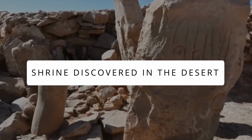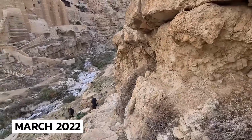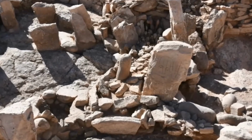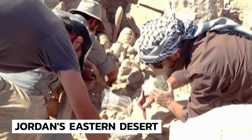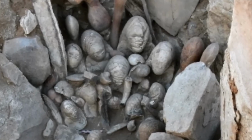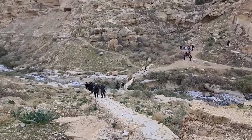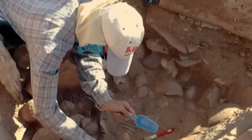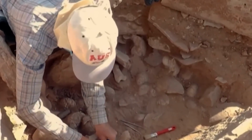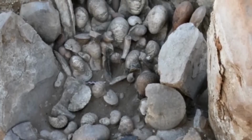Shrine discovered in the desert. In March 2022, archaeologists discovered a 9,000-year-old shrine near the Neolithic campsite in Jordan's eastern desert. They found 2 enormous standing stones carved in the form of humanoid figures. Additionally, the altar of the shrine was adorned with marine shells. Archaeologists are amazed seeing how well the site is preserved, considering that it was built thousands of years ago.